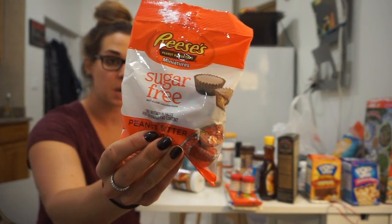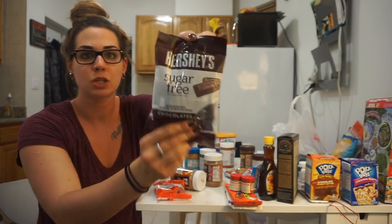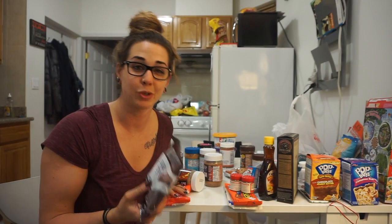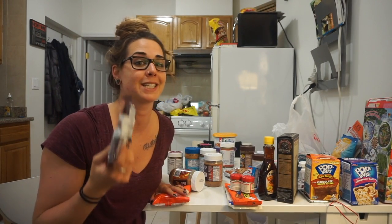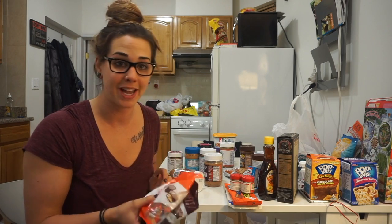Sugar-free Reese's cups and sugar-free Hershey squares. I don't think I'm going to keep them. I know a friend of mine, he asked for these secretly, so I'm going to give these away.